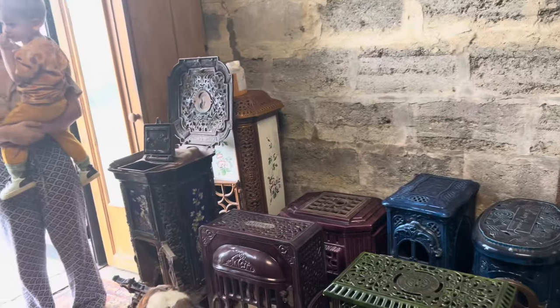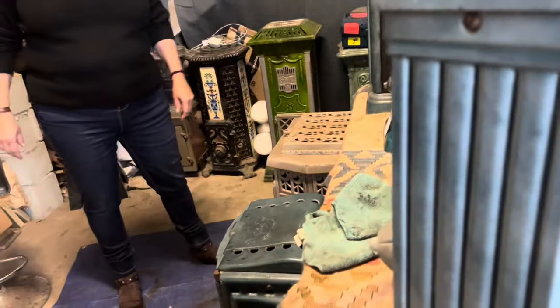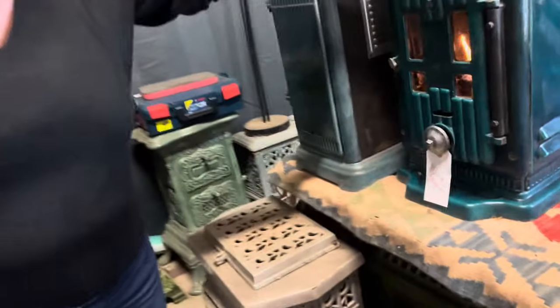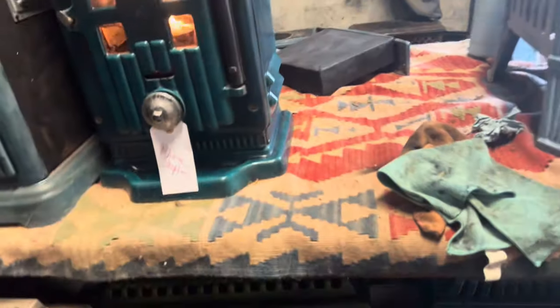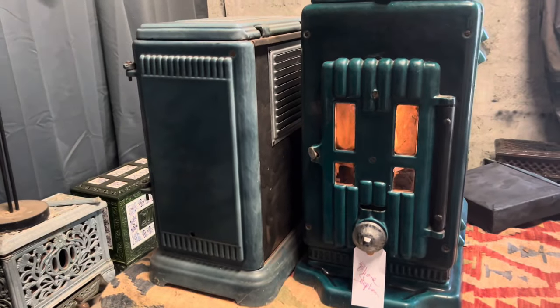Me too. Look at these. Look at this. These are all being renovated. And it's warm. Nice. Ooh, see, that one's just too hot to touch. It's an Art Deco example of an Art Deco stove. I've got two of these. Same color. I don't know what they are.